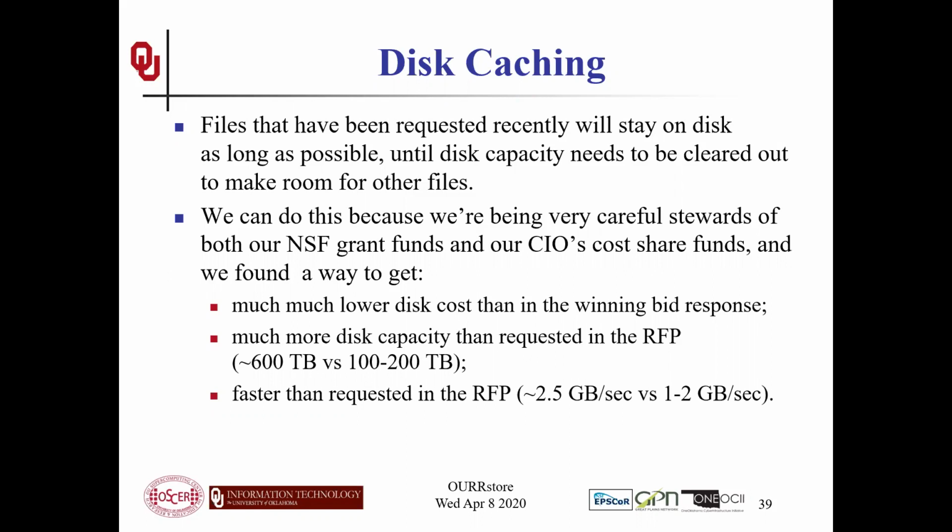But because we are super careful, by the way, in the original RFP bid response, there was a different disk system that was proposed, and it was vastly more expensive. So we were able to make a huge decrease in the cost of disk by doing a separate invitation to bid for a separate disk system that we specified. And so we're getting much more capacity, modestly higher speed, and much better pricing because of being real careful about these issues.